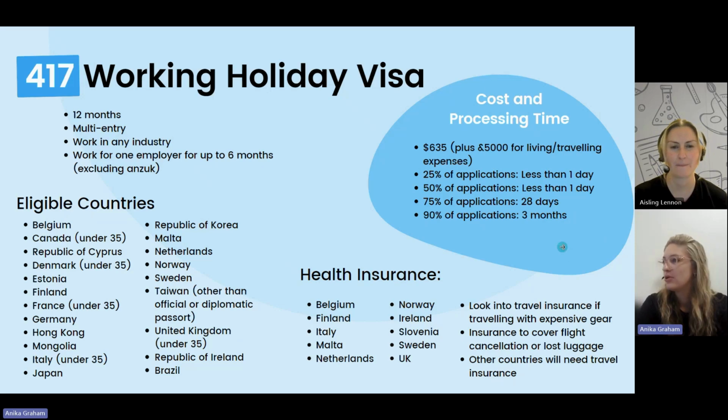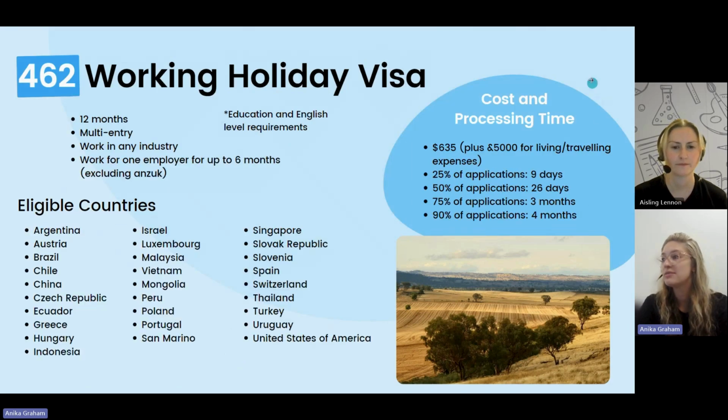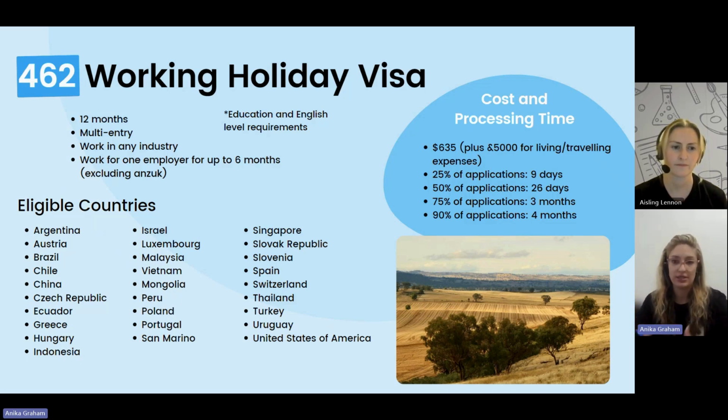Wonderful. So we're going to look now at the 462 working holiday visa. It is very similar to the 417. Really, the biggest difference is that it affects different countries. So different countries have access to this visa. If you're traveling from, for example, the United States, you would have access to the 462, whereas a Canadian would have a 417. Irish and British, again, 417, but some European countries would need the 462. So it just depends on where you're coming from, and you would need to make sure you look into that and do that research.